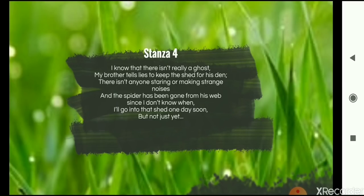There isn't anyone staring or making strange noises. So the poet also tells us that he knows that there is nobody making strange noises. It is something that he has just kind of imagined in his head. This is not reality. And the spider has been gone from his web since I don't know when. He also tells us that the web is there, however, there is no spider. The spider has long been gone. I'll go into that shed one day soon, but not just yet. So towards the end, the poet says that I will go into the shed one day, very soon I'll go into that shed, but not just yet.